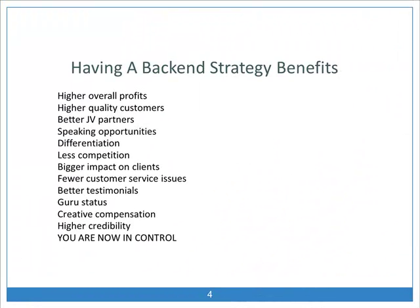The benefits of having a back-end strategy are basically higher overall profits. You're going to find that a lot of people will never really make any profits at all on the front end. The back-end strategy, the back-end product, how you have this set up is where it's all at. You're going to have higher quality customers. A list of a bunch of freebies really is not high quality customers. You want those customers to pull out that wallet, to actually pull that credit card out and buy something from you. And the moment they do, they become a higher quality customer.